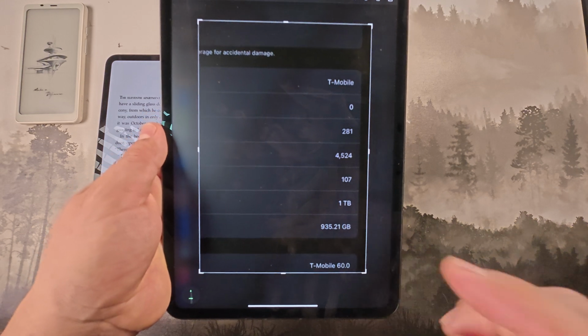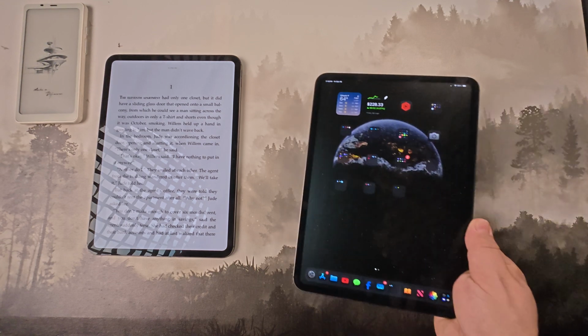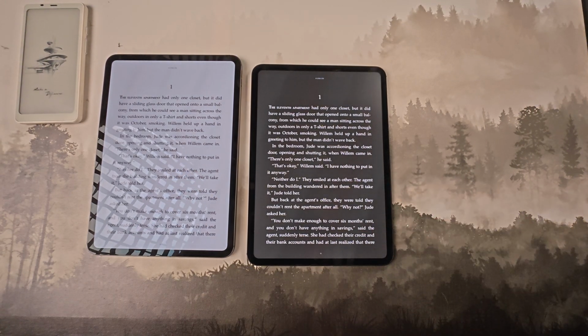935 gigabytes out of 1 terabyte. We are so adapted to using cloud storage nowadays that having that 1 terabyte for my usage is a complete waste of money. Hundreds of dollars waste of money. But I want a device that delivers on everything, and sadly to say, this for me delivers on pretty much everything. I could stream movies on it comfortably.